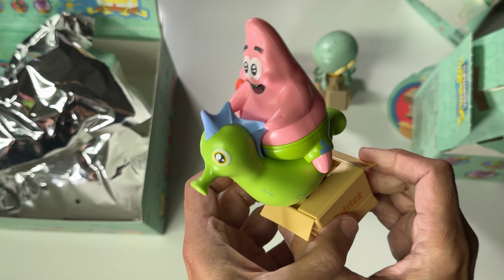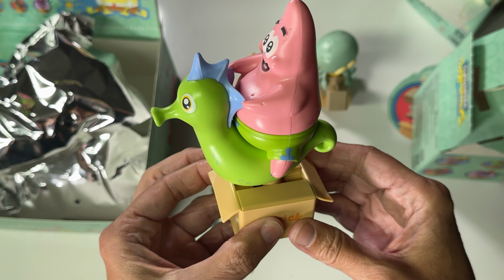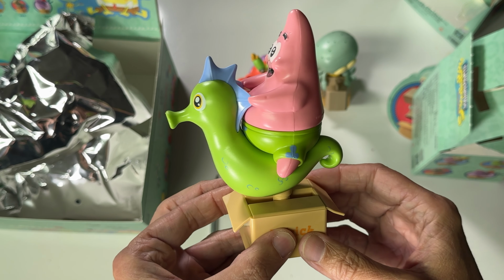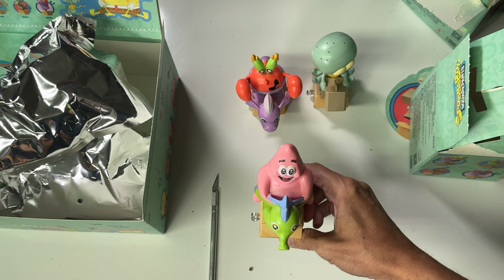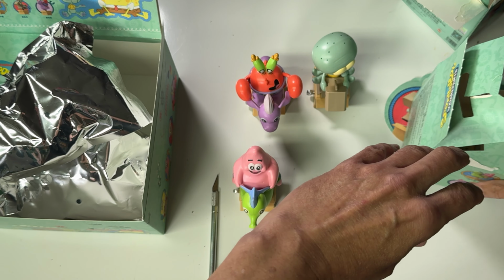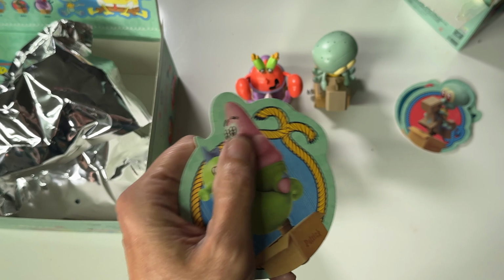And oops, oh geez. And there we go. Patrick, giddy up, and on his. So cute. I love these so much. I love that they all have their own. That's going to be real loud. Sorry. Let me get his card. Yeah, you definitely hear those wind-ups.